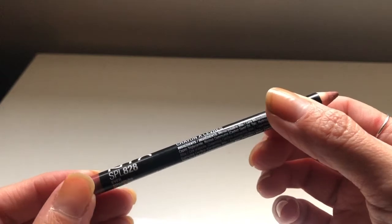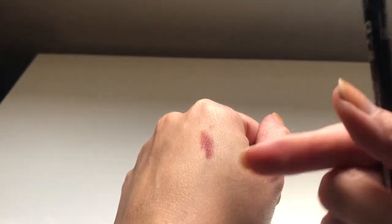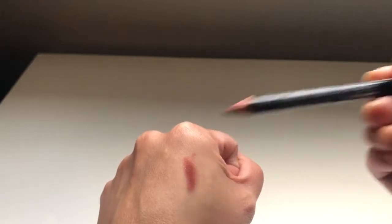This is the NYX Lip Liner in the shade Ever. I used this 4 times, but for some reason I don't even remember wearing it 4 times. I know I did, but it's weird. I just wasn't really looking to reach for this at all this month. Just fell between the cracks a little bit for me.